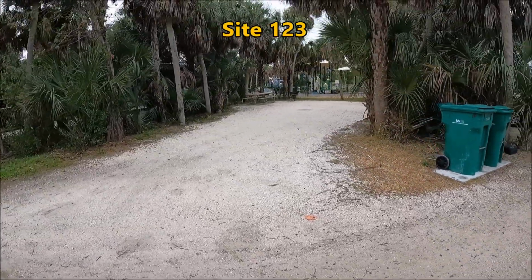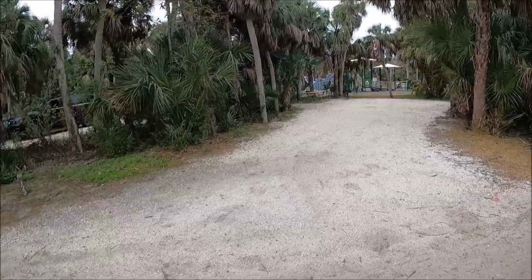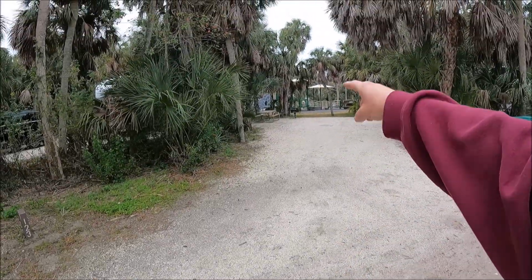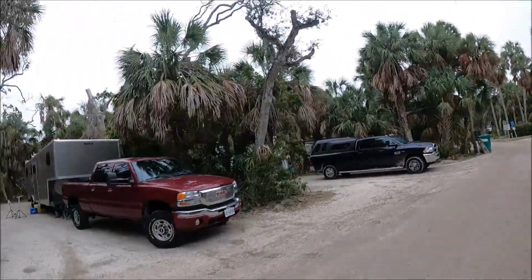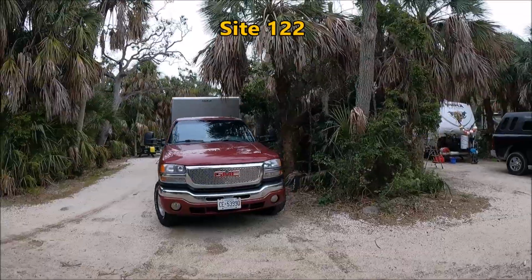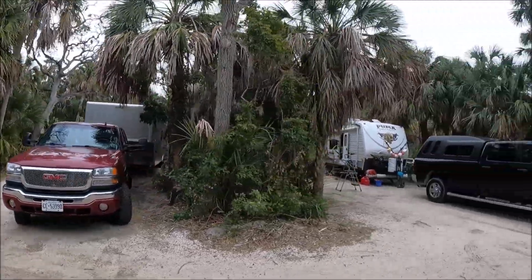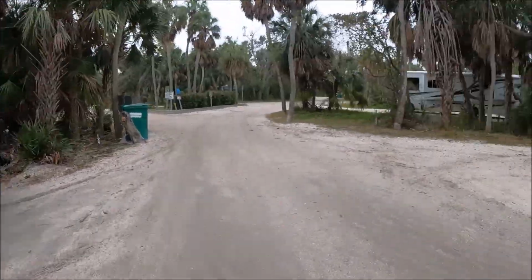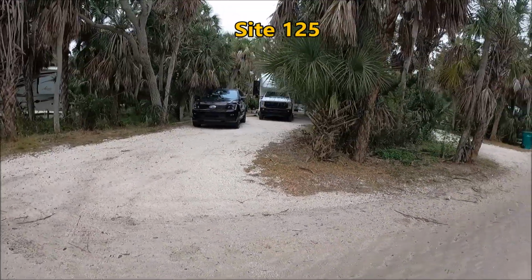Here it's 123 by the playground. So this is a good site if you have little kids. Playground right behind you. (122). Here's 124. Here's 125.